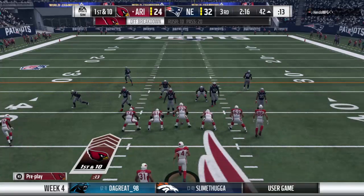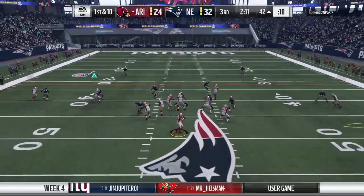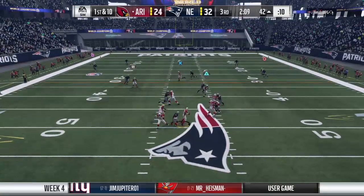This game has the feel of, what, a turkey bowl, a Thanksgiving day. You know, when we get together this year and the Davises and the Gardens get together, that's what I'm thinking.